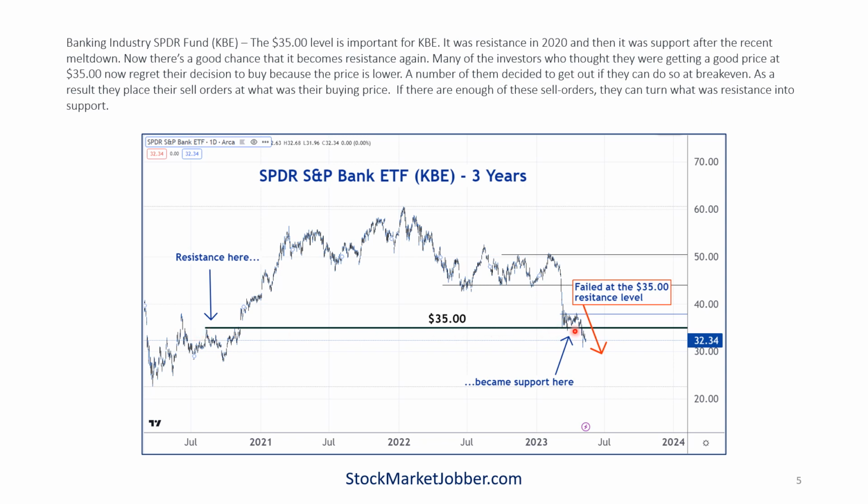Resistance here became support 3 years later. This is what we call market memory, and this is trending lower. It seems to me as though the sellers are in control of this market. This does not look to me like an industry that's being saved.